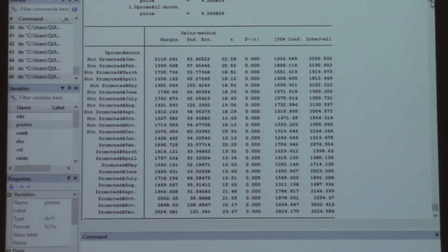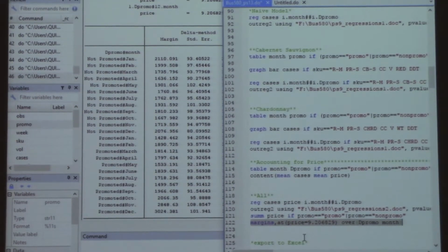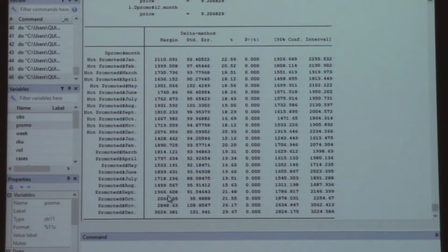So the way that margins works, did you catch the margins coming by the way? Okay, so margins at a specific price and then over promoted, non-promoted volume and month, so by month. So again, this is a step forward. This is at least acknowledging that yes, prices are different between promoted and non-promoted volumes, and we should always include price. So this is kind of one step forward, but we're still going to be wrong here.